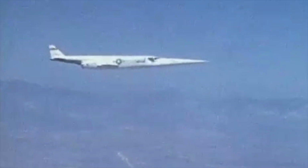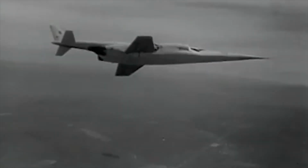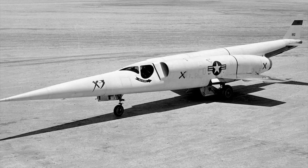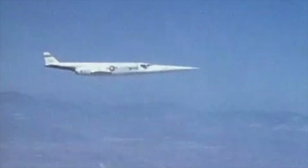The Douglas X-3 Stiletto was one of the most difficult X-series aircraft to build, but visually turned out to be one of the most attractive experimental aircraft of all time built in the United States.